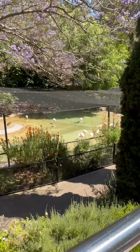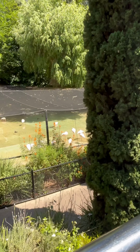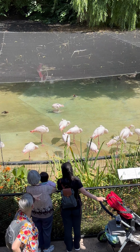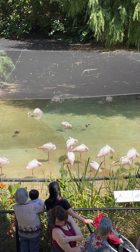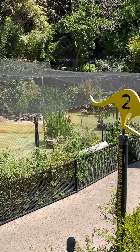When you entered the zoo today, you were greeted by an animal at the front. What animal is that? Flamingos at the front. That's because there are two different types of flamingos. At the front are the American flamingos, and these are the greater African flamingos. Cool, an Andean condor.